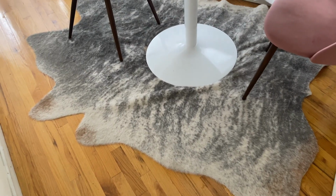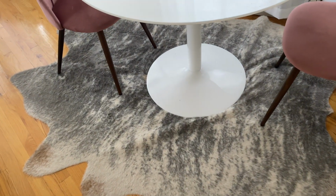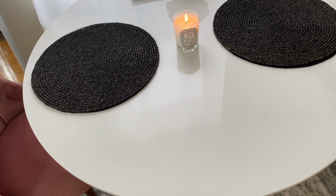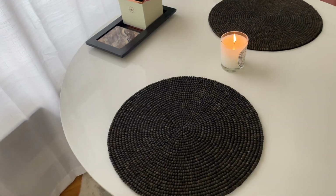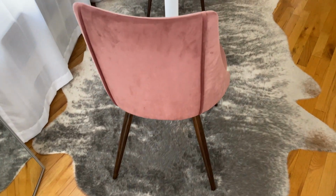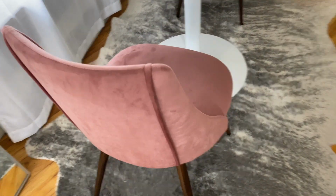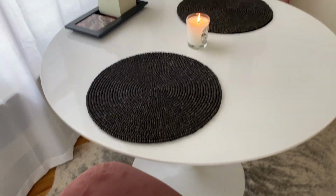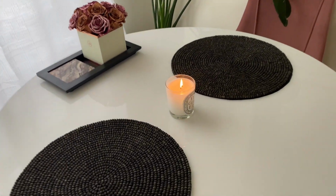This is another faux cowhide rug from Wayfair. I have the exact same rug in my bedroom. This white lacquer table is from Walmart. And the chairs that are pink velvet are from Wayfair. And I built all of these myself.